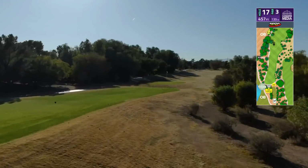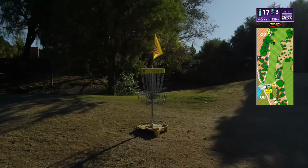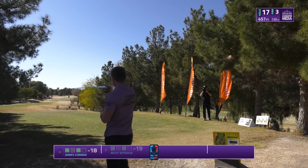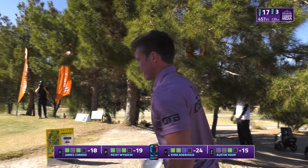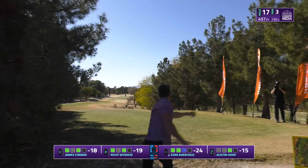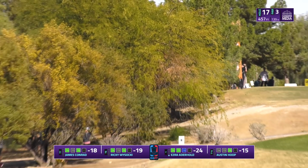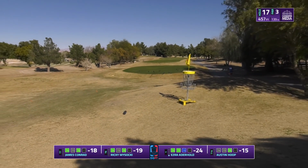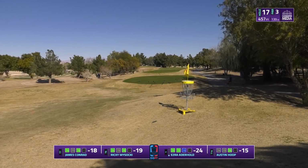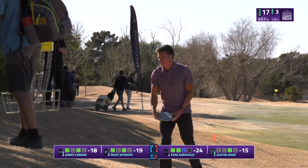And coming into number 17, this is another one of those long 450-foot par 3s. Now the basket's on the left side, so the players can play more of a flat flex shot. That OB sidewalk on the left really comes into play on this hole. That is a screamer out of Ezra's hand. That almost clipped that right side. And okay, these are some of the longest throwers on tour. Again.